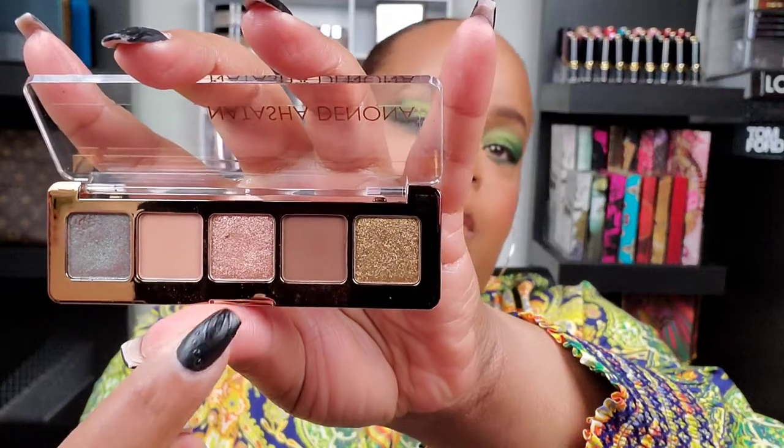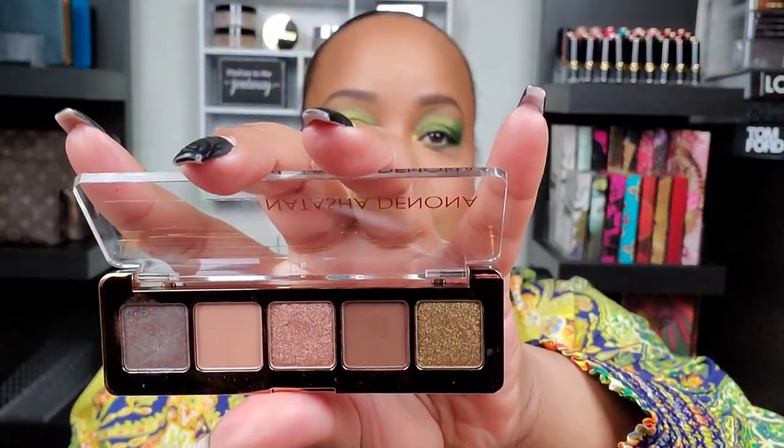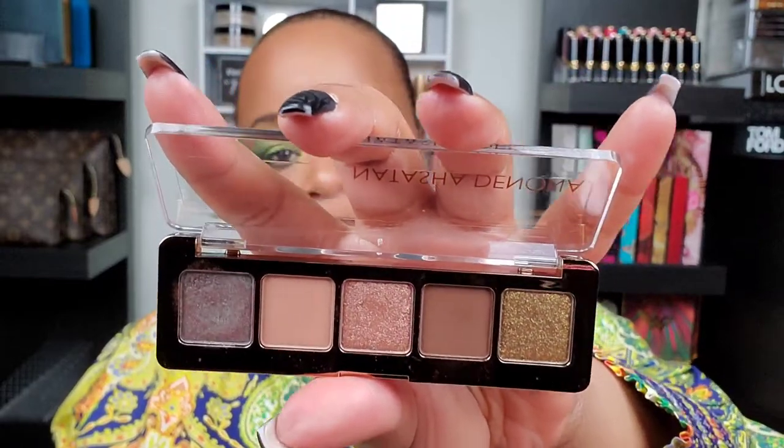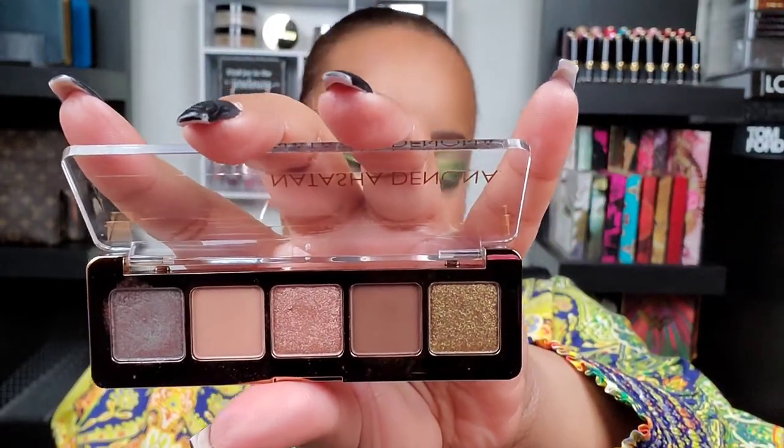This one is newer to my collection. This is the Mini Star palette, but you'll probably see my fingers all in it because I've already been using all of it, right? I really enjoy this palette as well, and I would recommend this one. I really enjoy this Mini Star palette.